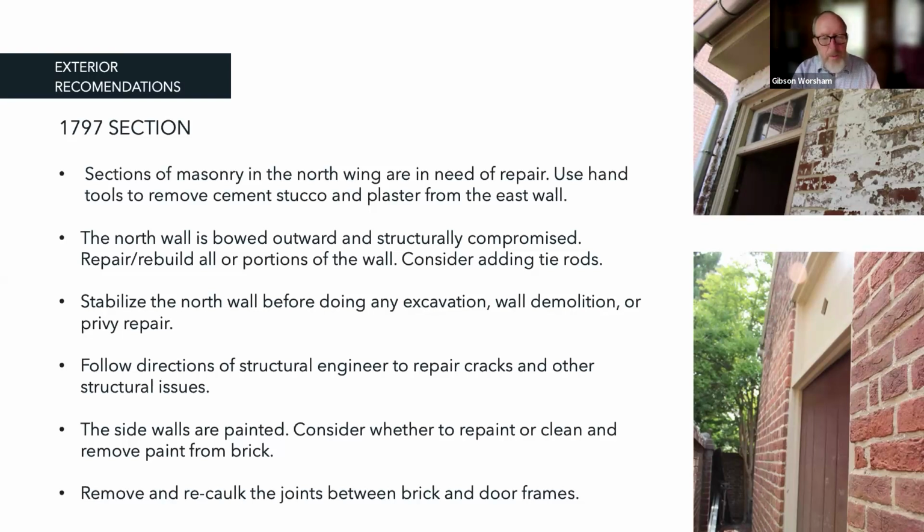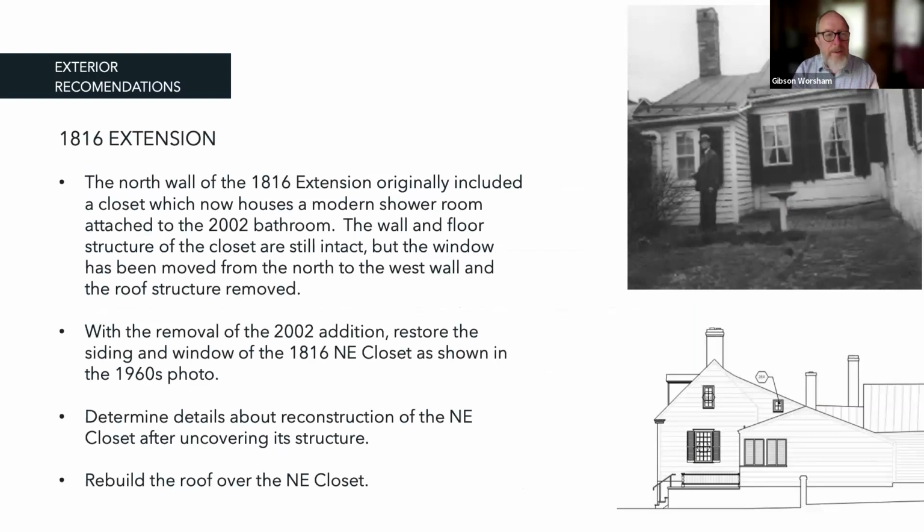Sidewalls are painted, and we want to consider whether to repaint or clean and remove the paint from the brick. Also want to remove and recaulk the joints between the brick and doors and window openings. The 1816 section, that north wall, as we described, included a closet, which now houses a modern shower room. And so we're recommending the removal of the 2002 addition, and with that, the restoration of the siding and windows of the 1816 part of the building, including the northeast closet, where the window has been relocated and much of the siding is lost. As we explore that and open it up, we'll be able to understand better how to rebuild the roof and move the windows and doors and apply the siding.